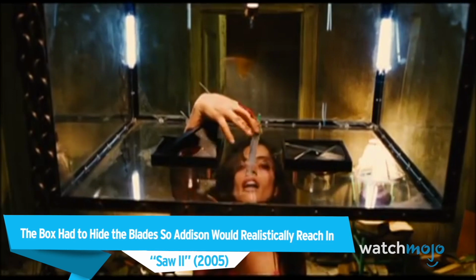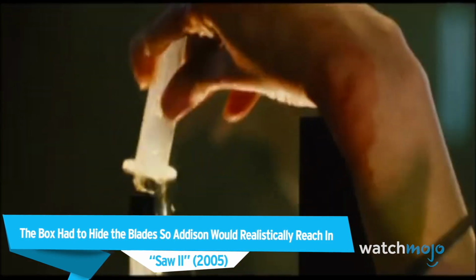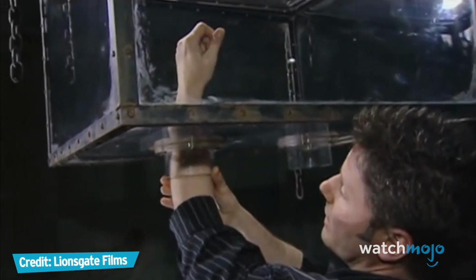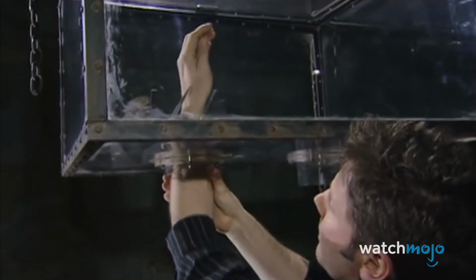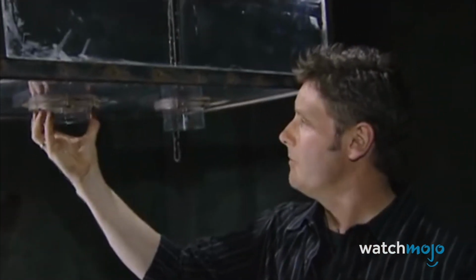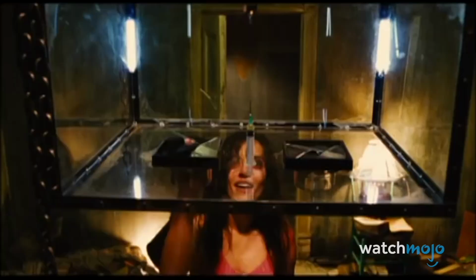The box had to hide the blade so Addison would realistically reach in. Saw 2. Our prop builders ingeniously came up with this idea of a cuff that simply lifts up, pushing the blades back and allowing us to get out of the trap and dropping the blades down again.